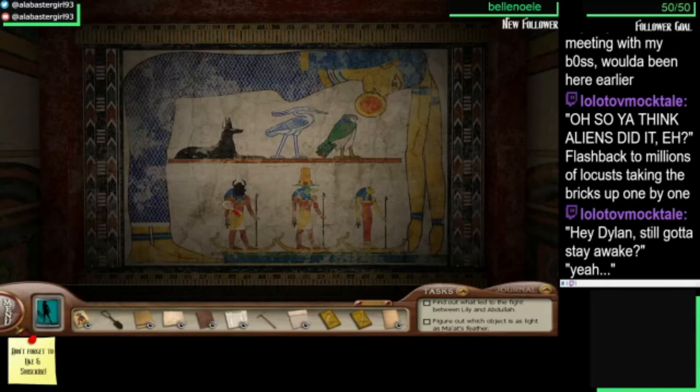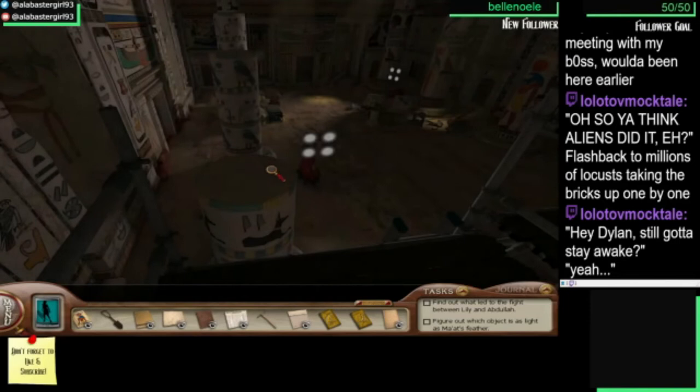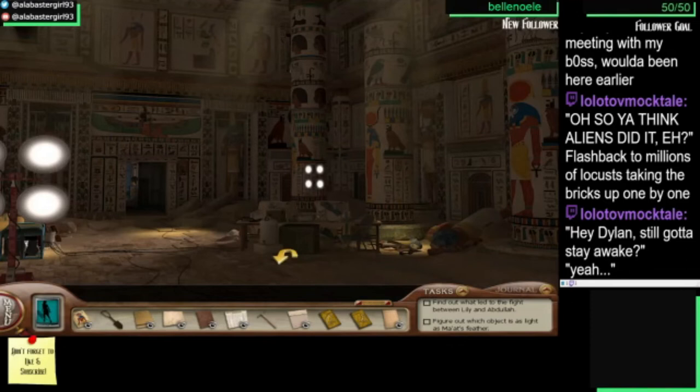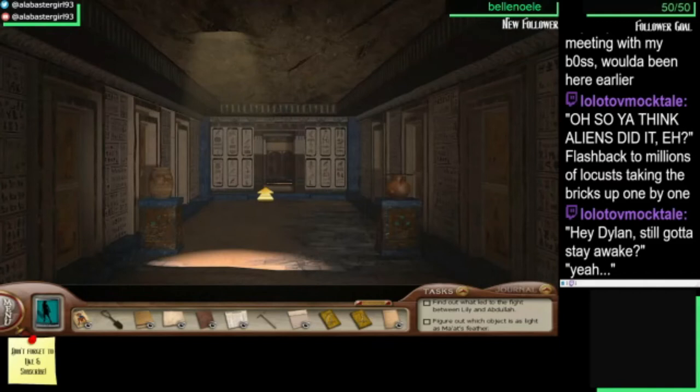Lizard and cat lady. She's the goddess of the heavens. So that might be the answer to one of the other puzzles. So I'm gonna check and see if maybe that is correct. Exactly where it was.